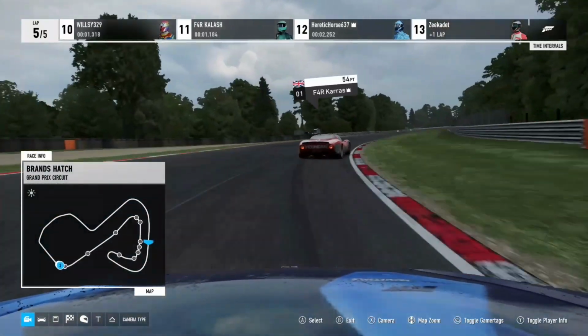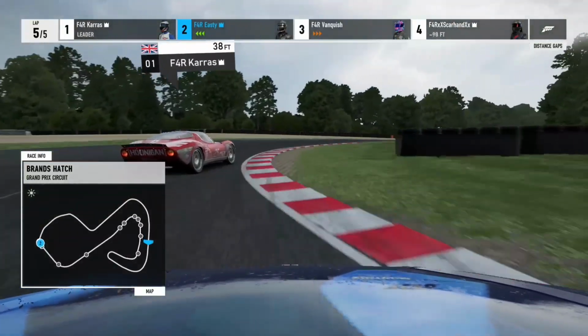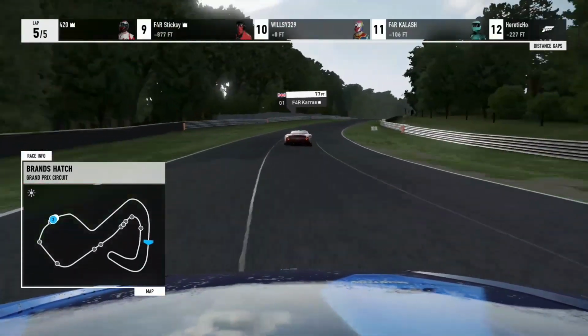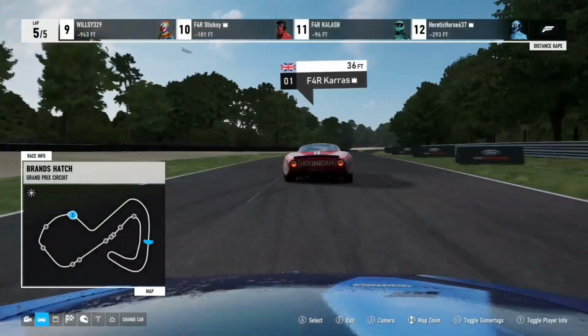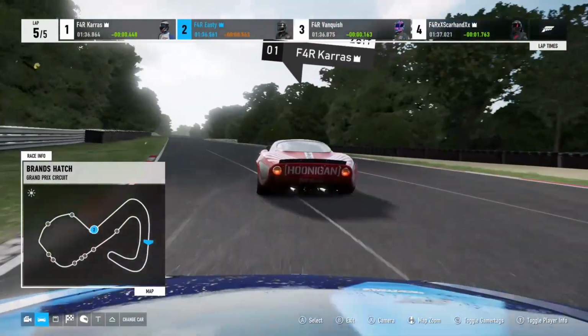S2000 versus S2000 as Karos gets way sideways. The pressure is on him at the moment to hold down the front. He doesn't want to give it away. As Easty's able to make his way into 2nd. As Vanquish, not happy he surrendered that spot.